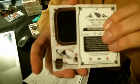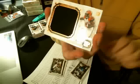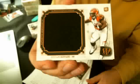Figure out which way to slide this. Not that way. Cincinnati Bengals. Just the regular jumbo jersey. Thought it was sticking out a little bit. Giovanni Bernard, number 47 of 50. And let's see, there's the regular copper Chris Johnson that was on the back. Two packs left.